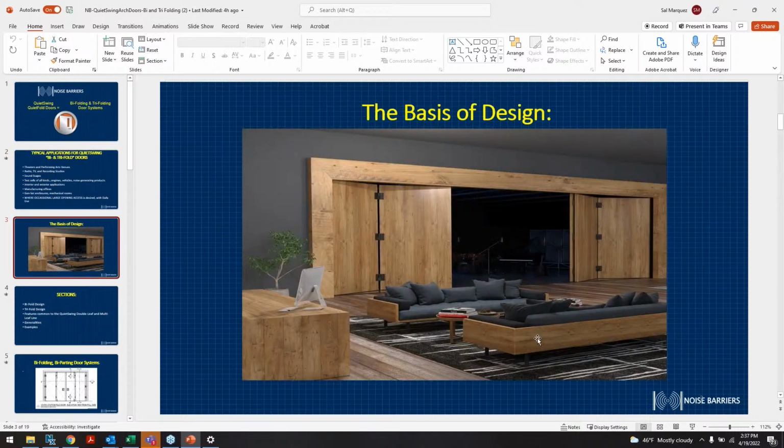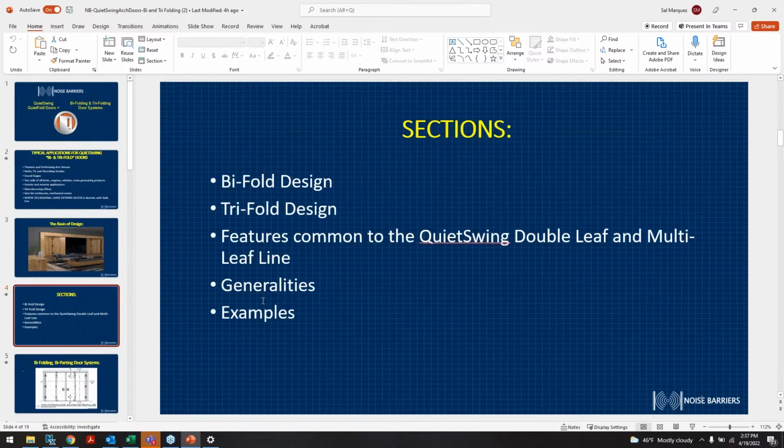Here's just a real quick visual on one of the trifold doors that have been installed. You can see the cladding is a feature that is able to be added, wood veneer, some type of finish, more of a clean look. So bifold, trifold design, we'll talk about that a little bit further down. Features common to QuietSwing double leaf doors, multiple leaves. So it's basically the design and the installation features are similar to our QuietSwing door, the double door, obviously. And we'll talk about generalities and go over a few examples.